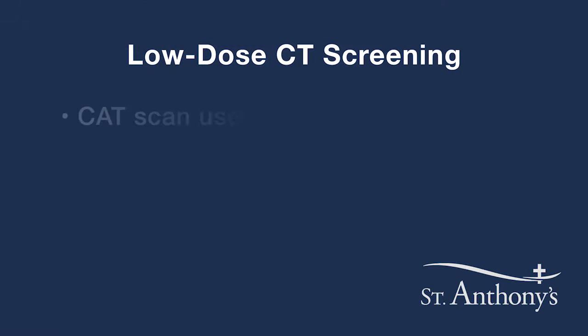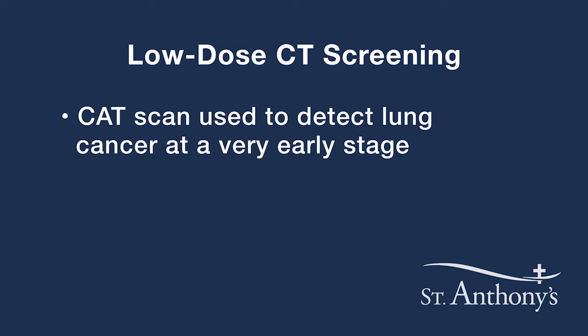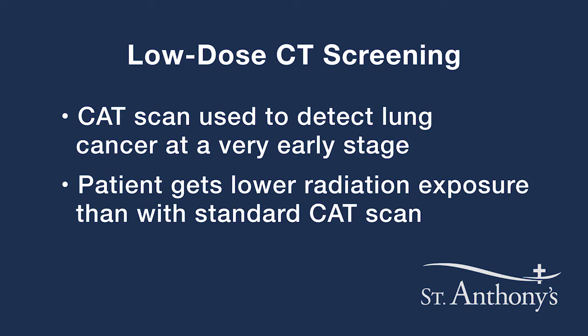A low-dose CT screening for lung cancer is a CAT scan that is meant to be a test to detect lung cancer at a very early stage when it's very treatable and curable. The idea of the low dose is the patient doesn't get the same amount of radiation exposure that they get with the regular CAT scan. We're not going to put anything into your body. You're not going to feel any different when you leave than when you came.